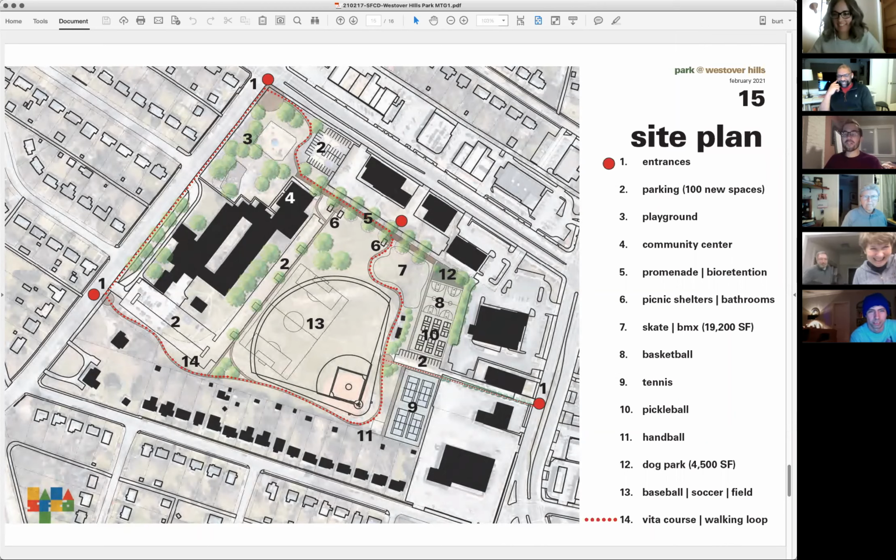I did see a comment come in, just a suggestion or an idea for how you could potentially use the skate park as capturing stormwater and so forth. Like, how does that become a feature in the park itself? Sean, may I interrupt you?